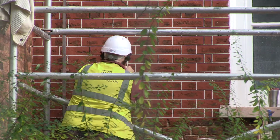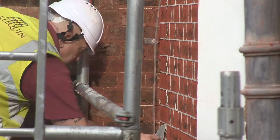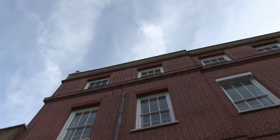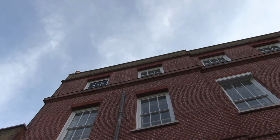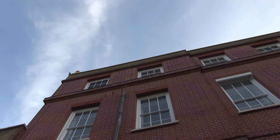Once we had started the process of tuck pointing, it became apparent that the lower stories had suffered much more damage than the higher ones. Previous attempts at repair had disastrous results, such as unnecessary scoring or gouging of the bricks, and whole sections having been replaced in cement, as well as long-term water damage from broken downpipes and guttering.